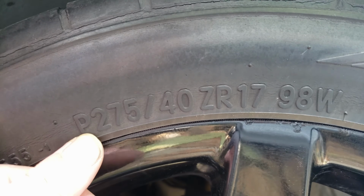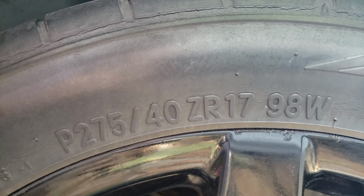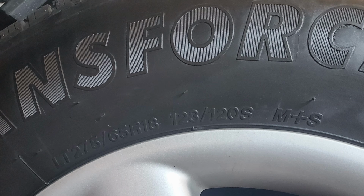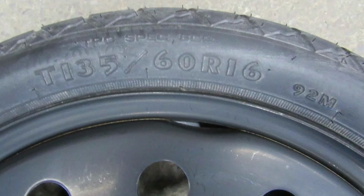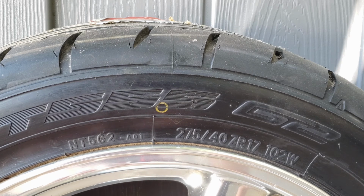And here we got the car's old tires, which did have a P designation, meaning it's a passenger tire, but there are also a few other tire designations like LT, which stands for light truck, and T, which stands for spare. These tires all vary based on their purposes, like special trailer is only good for trailers, light truck is better for heavy loads, passenger tires and Eurometric tires for your daily driver or weekend needs, depending on the specs we'll talk about later in this video.